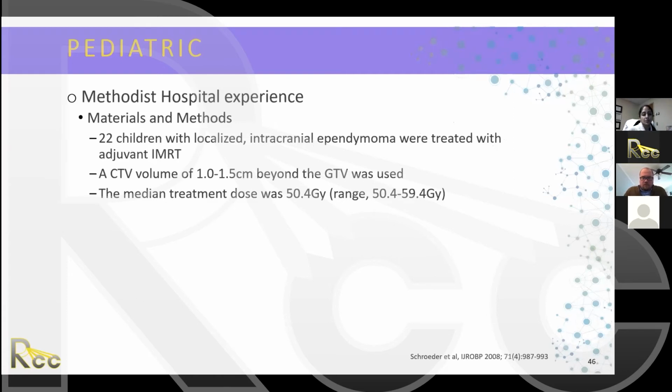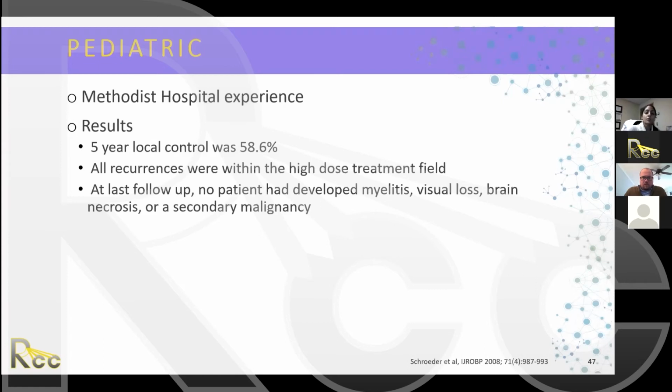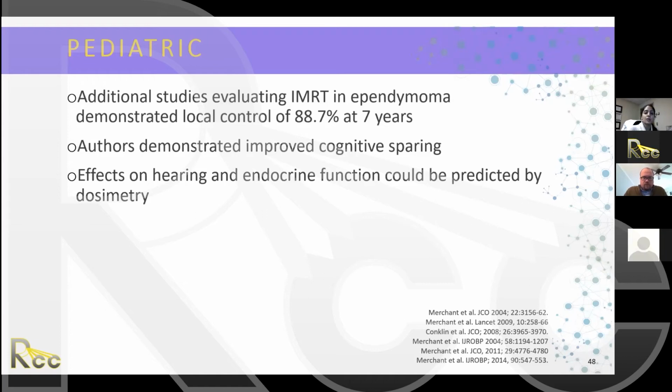Another study done at Methodist Hospital in Houston looked at 22 children with localized intracranial ependymoma that were treated with adjuvant IMRT. CTV volume of 1 to 1.5 cm beyond the GTV was used, and the median treatment dose was 50.4 gray. In terms of the results, the 5-year local control was 58.6%. All recurrences were within the high-dose treatment field, and at last follow-up, no patient had developed myelitis, visual loss, brain necrosis, or a secondary malignancy. Additional studies evaluating IMRT and ependymoma demonstrated local control of 88.7% at 7 years. The authors have demonstrated improved cognitive sparing, and the effects on hearing and endocrine function could be predicted by dosimetry.